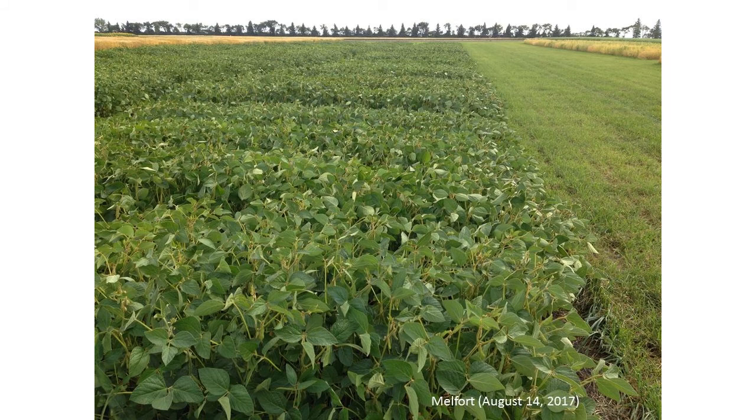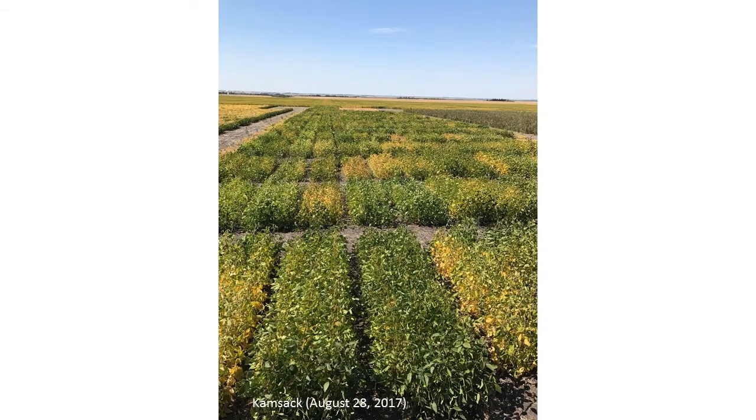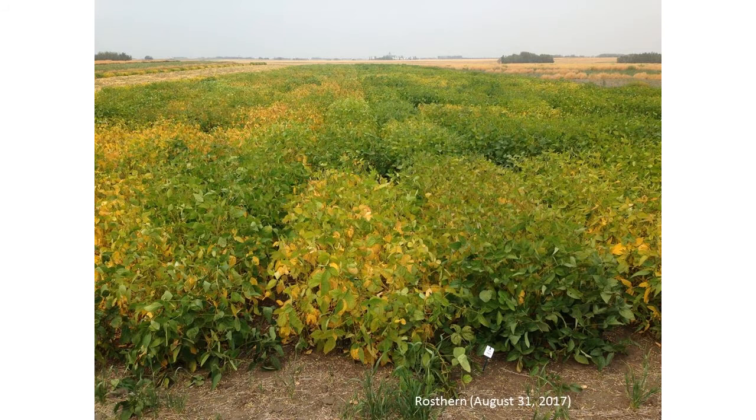A few pictures following to show you that soybean can grow in Saskatchewan. This one is from the Melfort Research Farm, where everything's always neat and tidy. And you see soybean here on August 14th. This is in our own nursery in Saskatoon later in August, where you see some of the early lines are coming to maturity, and others still have a little ways to go. This one at Kamsack toward the end of August, they're coming along fairly nicely.